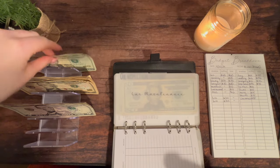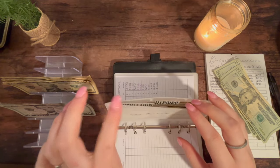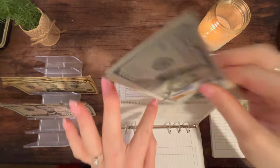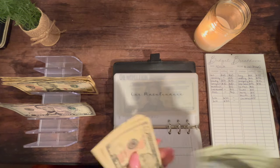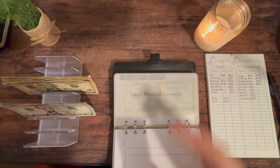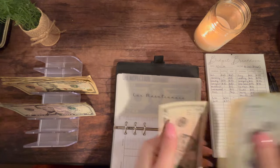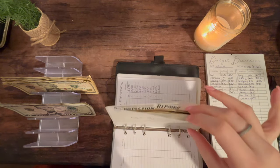Car maintenance is going to get $40 as well, which will be my last two 20s. Oil and inspection are already fully funded. I do need to get an oil change soon, though, so that's going to have to get restuffed. But for now, let's put this $40 into car maintenance. Sorry, into repairs, which is going to have 100, 200, 20, 40, 50, 60, 70, 80, 85. So 285 in repairs.